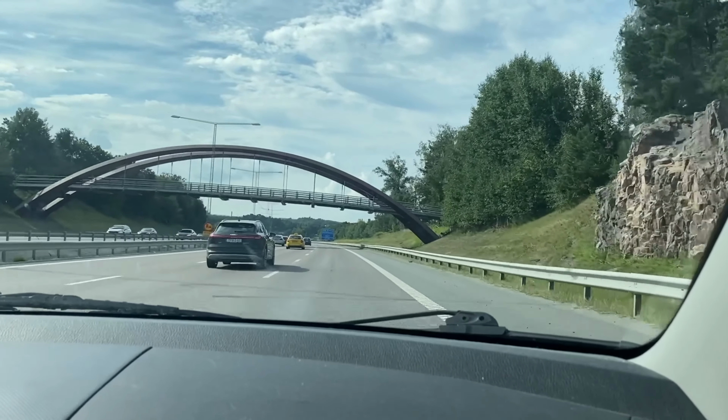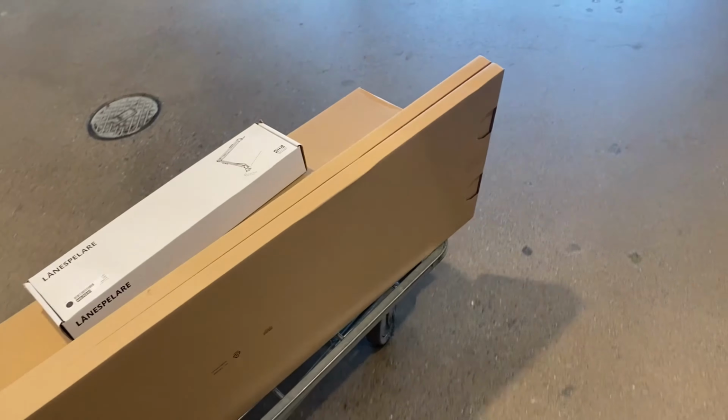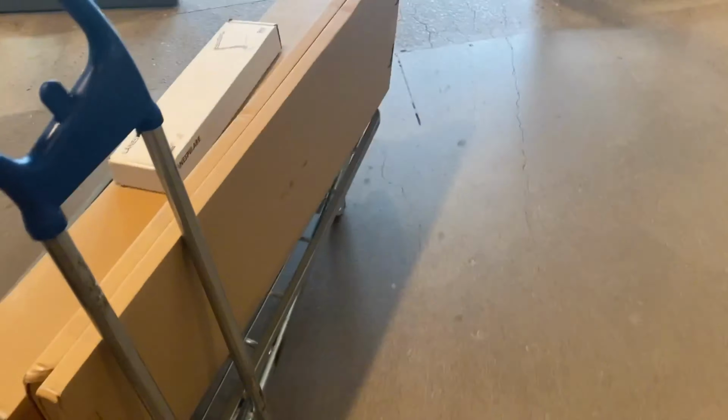It is the next day and we are on the road again to another IKEA. This time we went through the click and collect, so we were in and out of there first thing in the morning.